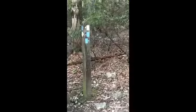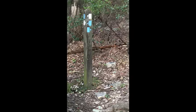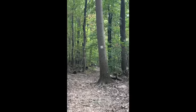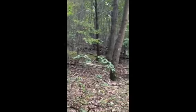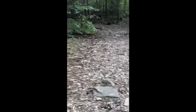You can see that the blue and the white trail combination is well marked. It was well marked on the other end of it too. Going this way is the blue trail, and now going this way is the white trail, which will be my trail out of this facility. And it looks like altogether less than a mile. So just showing you where things lead.